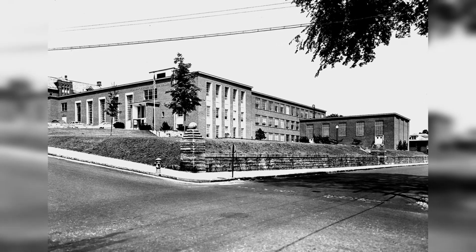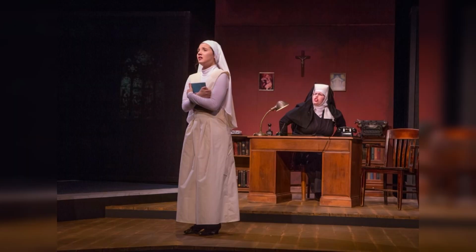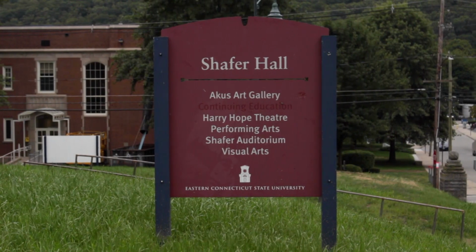The newly renovated Shafer Hall just opened its doors about a month ago and is now home to nearly 100 Eastern students. Shafer Hall, named for the longest tenured president at Eastern, George A. Shafer, was originally constructed in 1946 and throughout that time has seen many changes, most recently serving as the home of the Fine and Performing Arts on campus.